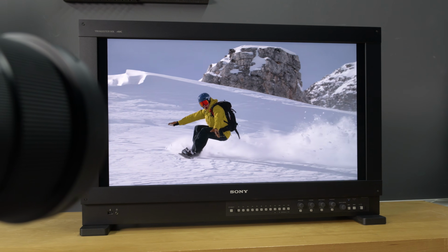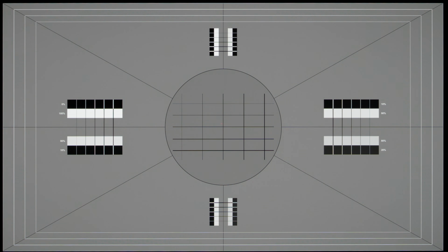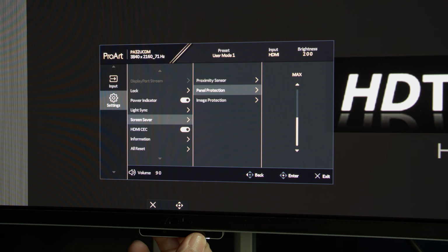as the Sony HX3110. It's also worth noting that the PA32UCDM features some over-provisioning of pixels beyond its native 3840x2160 resolution, ensuring that pixel shifting won't result in any visible cropping around the edges of the image. Speaking of which, the monitor offers a comprehensive suite of anti-screen burn measures. Within the panel protection setting, you can choose between 3 levels which will trigger pixel refresh compensation cycle after 4, 8, and 12 hours of operation respectively.